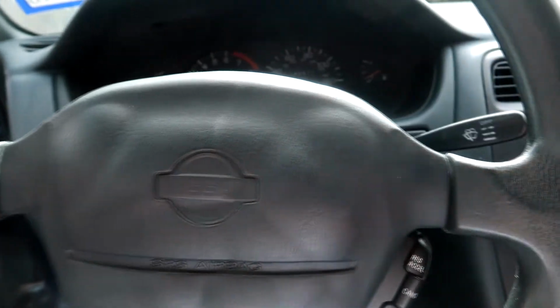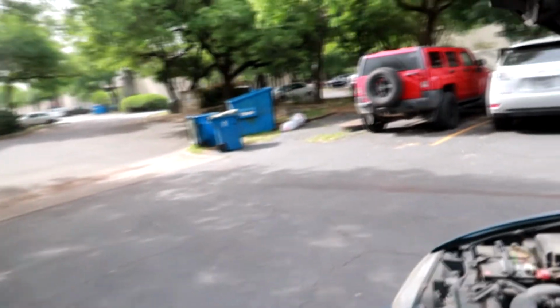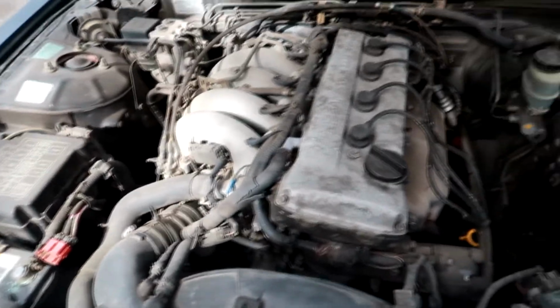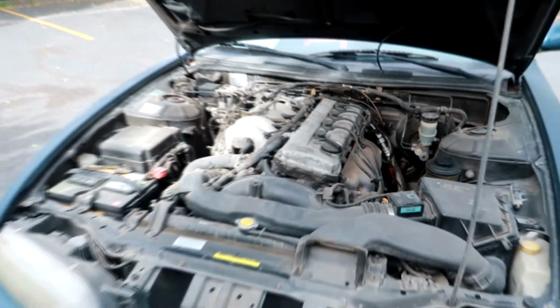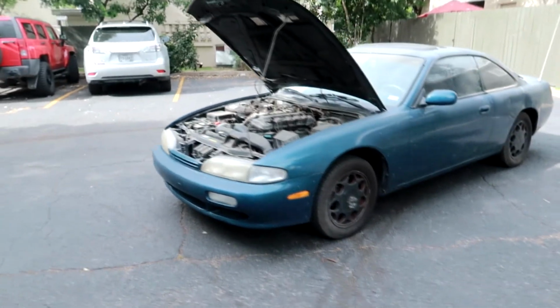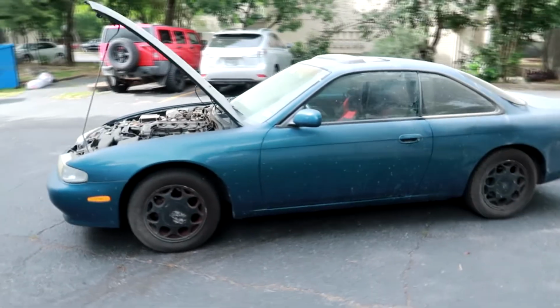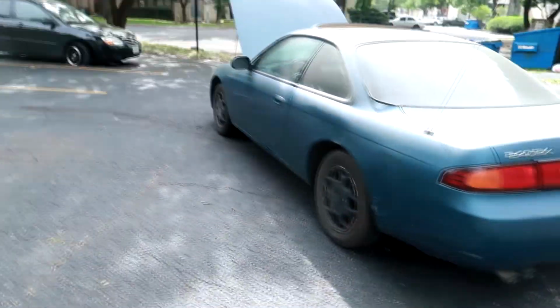Alright, so let's start her up. So like I said, really quiet, stock exhaust. Motor runs healthy, no leaks. And I guess while I'm at it, let me just give you guys a couple of rev clips. Stock exhaust rev clips.